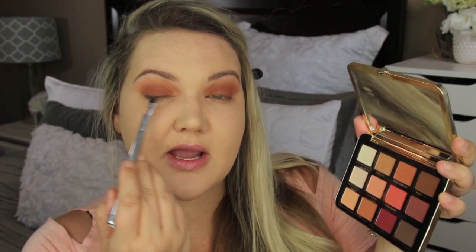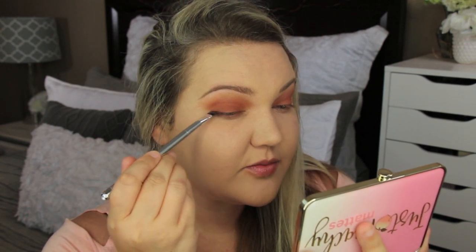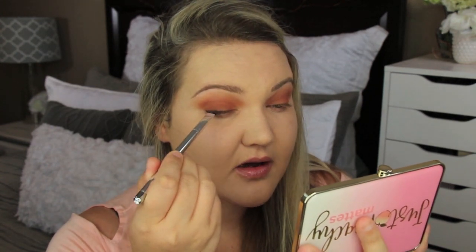Okay, now I'm going to take this deep dark chocolatey color and I'm going to mix it with this Peach Sangria, and I'm going to line right on my lash line. So I'm just going to mix those two together, and this is an angular brush, but it's more of a stiff brush. So I'm just going to get that right on my lash line. I'm not going to go in with liner, so I'm just pressing that in.